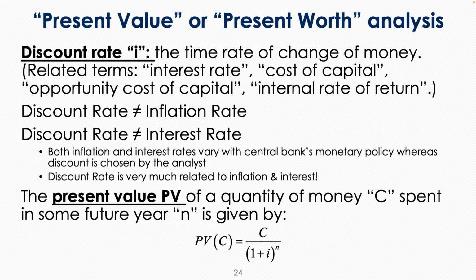Okay, so let's walk through this first. Present value or present worth analysis, right? Discount rates are often referred to as the time value of money. These are related to some of these concepts, but they are not the same. Discount rates are not inflation rates. They're also not interest rates, but they are influenced by inflation and interest.